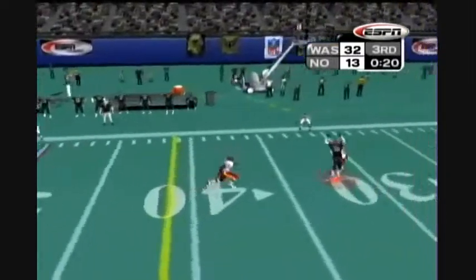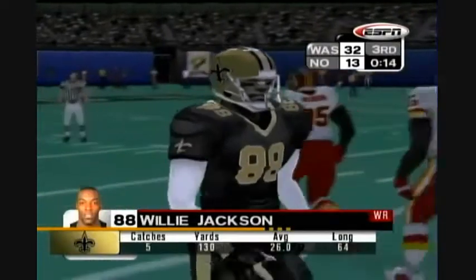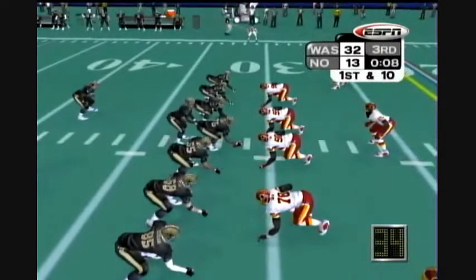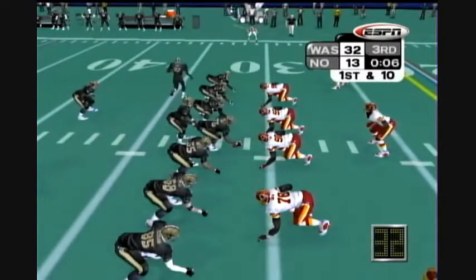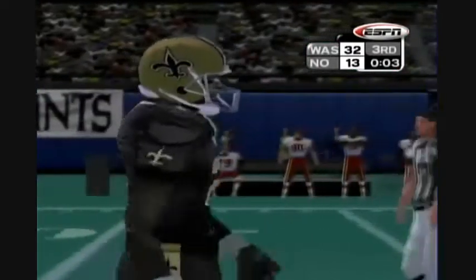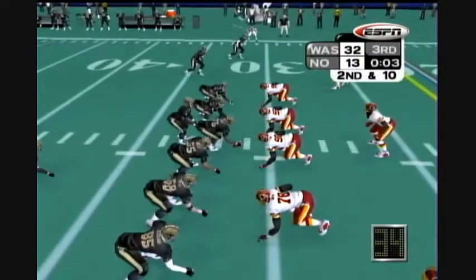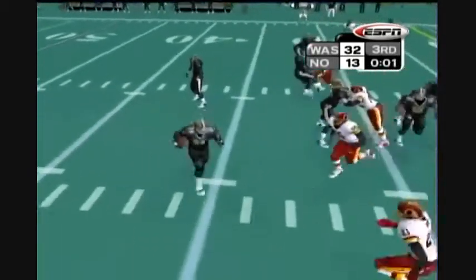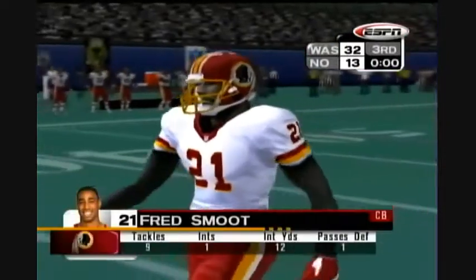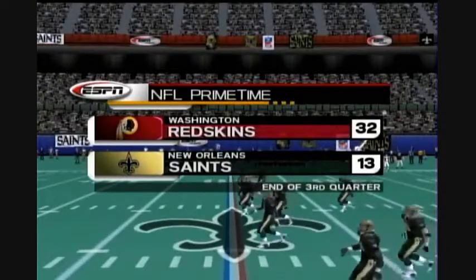Quarterback drops back. It's caught. Stopped by Bailey. First and 10 at the 31-yard line. The Saints send a man in motion. Quarterback drops back. Incomplete pass. Second and 10. Strong eye. Receiver in the slot for the Saints. The pitch out by Brooks. Nowhere to run. They lost a few yards on that play. At the end of the third quarter, the Redskins 32, Saints 13.